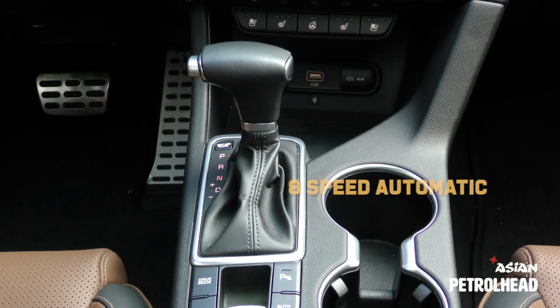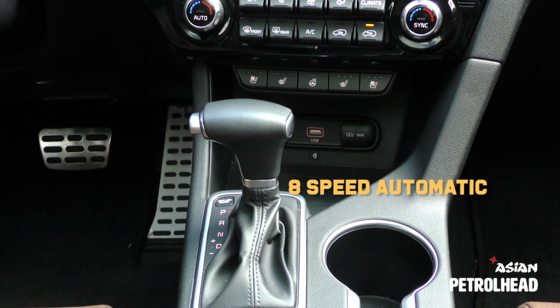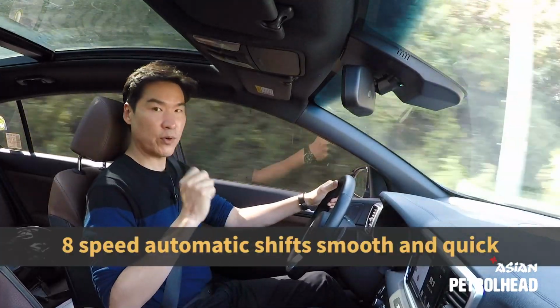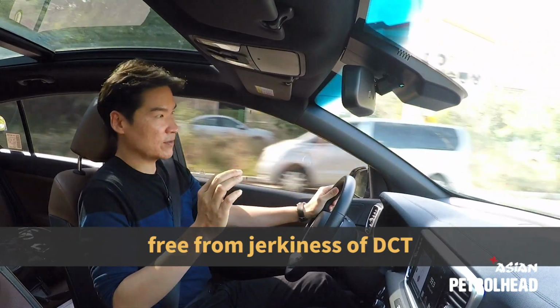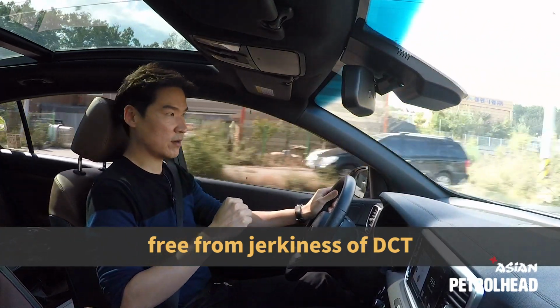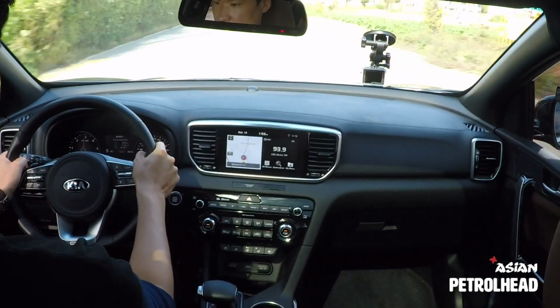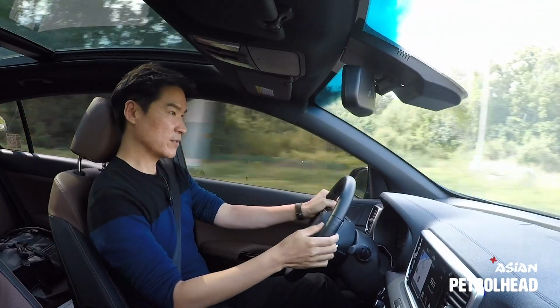Compared to the 7-speed DCT from the Tucson, it feels a bit slow. However, this 8-speed automatic shifts much smoother. And most importantly, you don't have to deal with the jerkiness of a DCT ever when using this automatic. And look, it's even got paddle shifters.